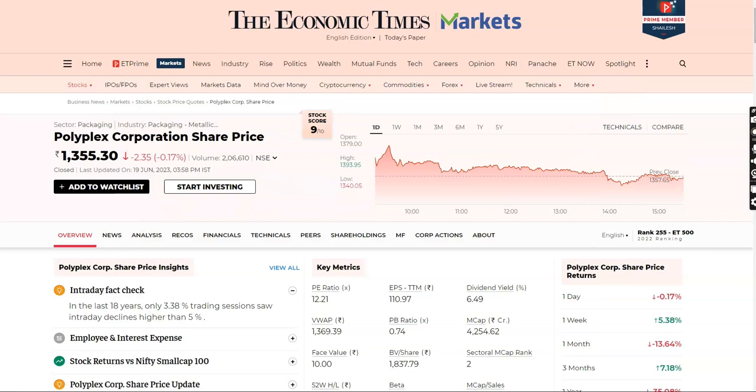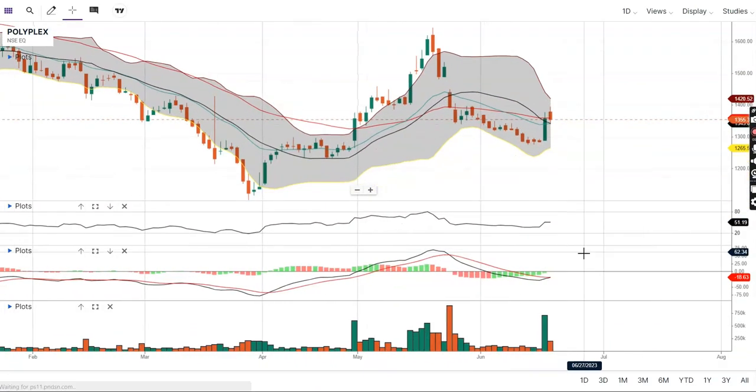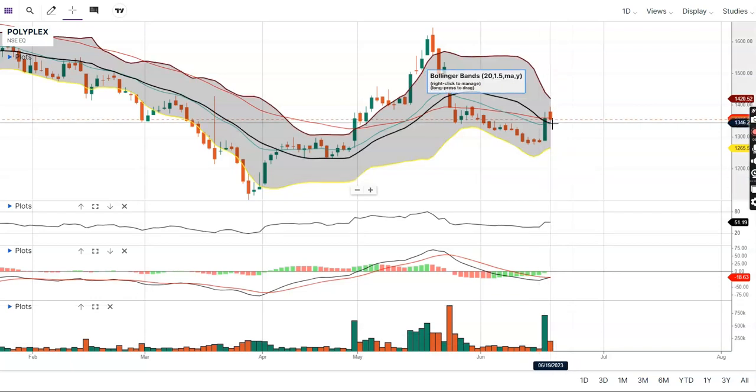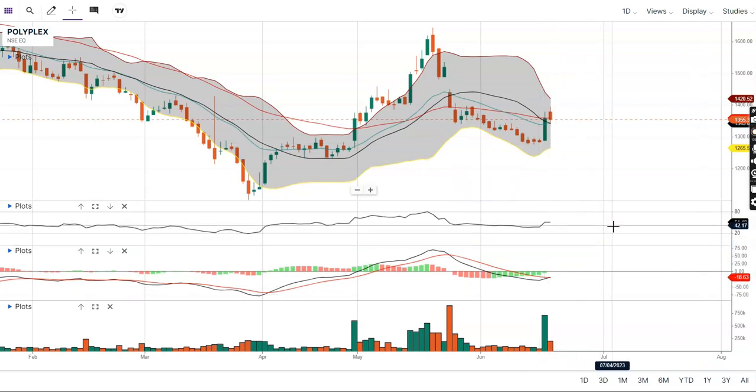Now let's look into the chart structure of Polyplex. Then we find that today the volume was high and the stock fell by 0.17%, and as of now the RSI is 51.919, which specifies that nothing can be said about this, whether the stock is in a bullish trend or in a bearish trend.